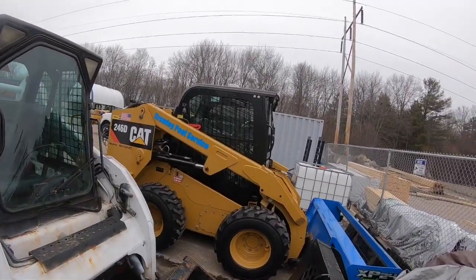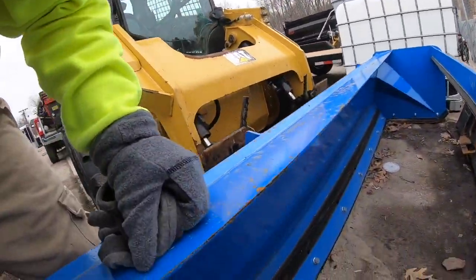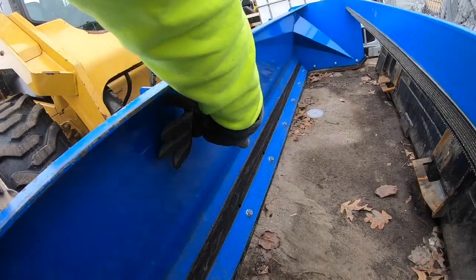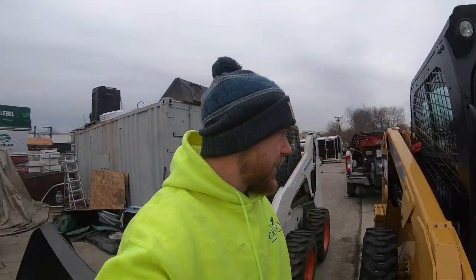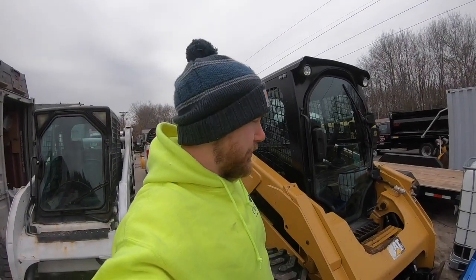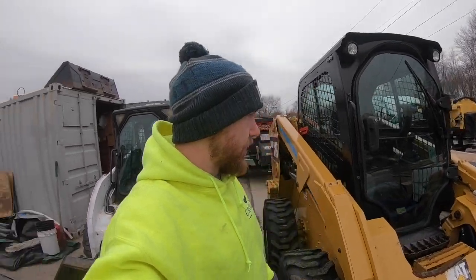Got the machine warming up, getting this push box out of here. I got to adjust the cutting edge. If you saw one of my last videos, the cutting edge in the middle here popped up. So I got to adjust that, tighten that up. And then we got to get this over to the apartments where this plow is. Get that dropped off and all that. So got a couple other things to do.